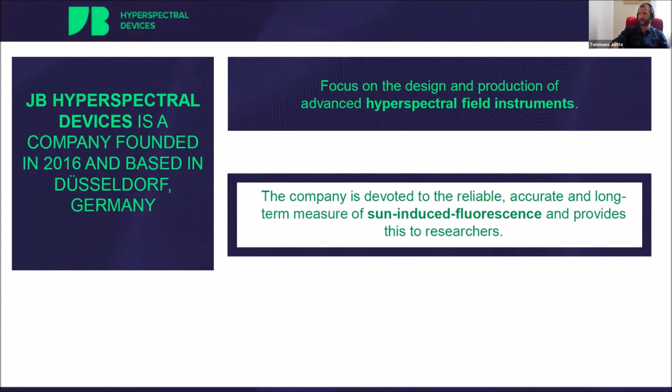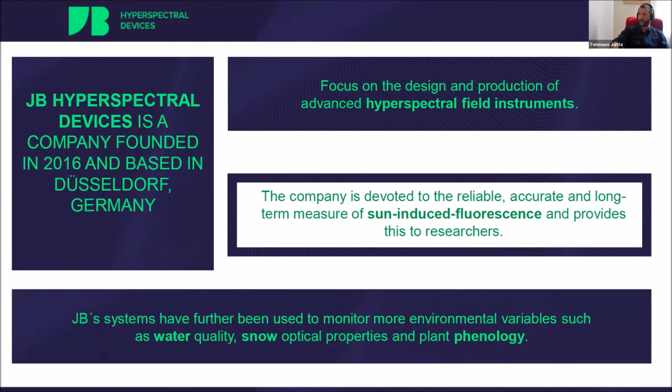In particular, we started up the company making this FLoX instrument, which stands for fluorescence box. So we are really devoted to the accurate measurement of sun-induced chlorophyll fluorescence, and to making this parameter available for researchers for their purposes. But since sun-induced chlorophyll fluorescence is a really tricky signal to measure, we gained some experience, and then we could amplify our offer, and we are now also making other kinds of instruments which can be used to monitor other environmental variables, for example water quality, snow optical properties, and plant physiology as well, or plant phenotyping. Now we're broadening quite a lot in terms of application.